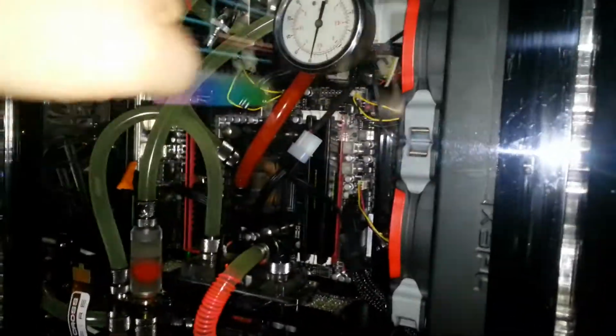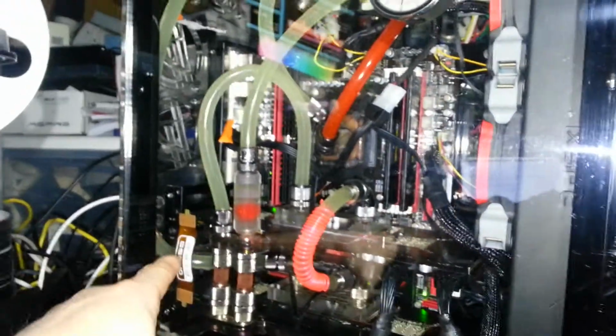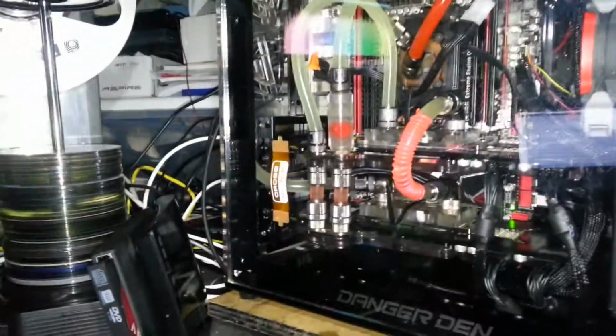I think what it could have done with in the future is a couple more pressure gauges at different locations, because this system is coming out of the pump, going through the CPU into this rad, and then I'm getting a pressure reading. Really I want another pressure reading a little bit further on, and then maybe even one at the end.